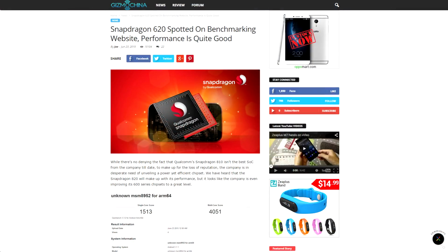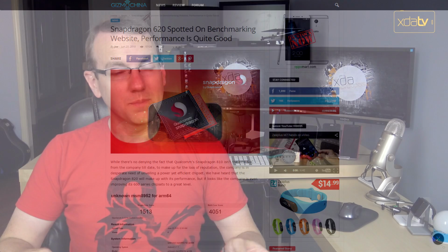A new Snapdragon chip, the 620, showed up over on Geekbench this week. Nothing's officially been announced about it yet, but according to the benchmark scores, it could potentially outperform the Snapdragon 810, and it could even come close to outperforming Samsung's flagship Exynos 7420. I've been pretty impressed with the Snapdragon 615 based devices so far, so it's not really hard to imagine the 620 is going to be pretty impressive as well.